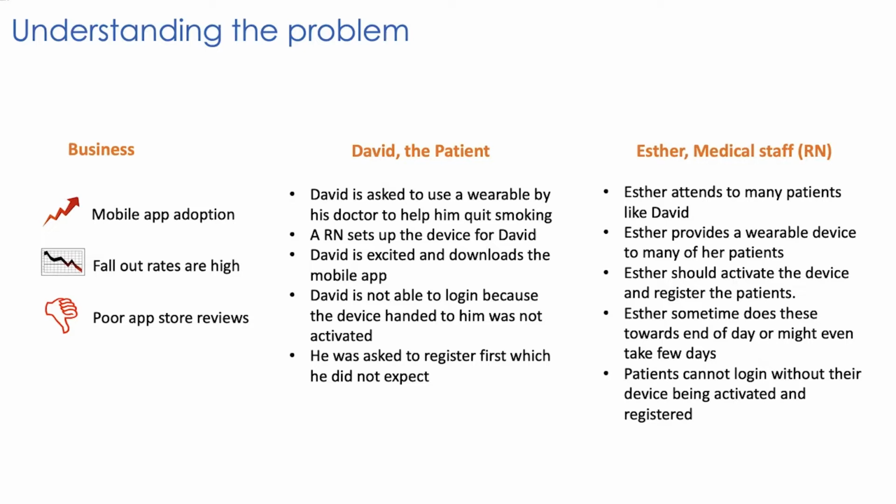So for this use case, David is asked to use a wearable to quit smoking. Then the registered nurse hands over a device to David. David is excited. He downloads the app because he thinks he's already enrolled in the program. David is not able to log in because the device that was handed over to him has never been activated. He was asked to register first, which he did not expect when he tried to log in.